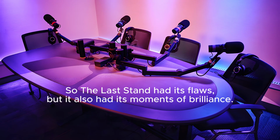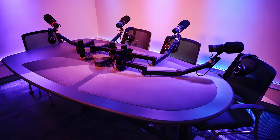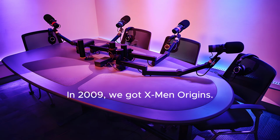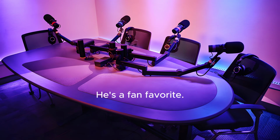Okay, so The Last Stand had its flaws, but it also had its moments of brilliance. Exactly. It was a bold and ambitious film. And it provided some closure to the original X-Men trilogy. Yeah, it wrapped things up nicely. Okay, so we've covered the original X-Men trilogy. What came next? In 2009, we got X-Men Origins: Wolverine. Okay, Wolverine, a spin-off film. Exactly, focusing on the origins of Wolverine. Everyone loves Wolverine. Oh, yeah, he's a fan favorite.